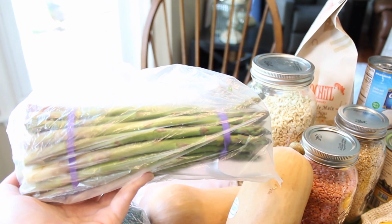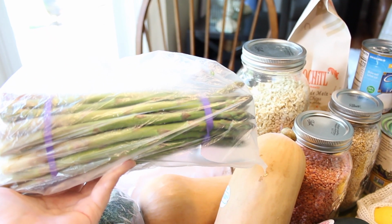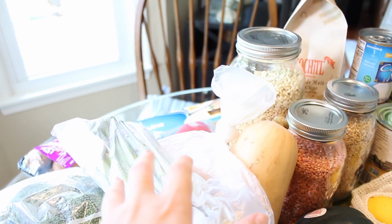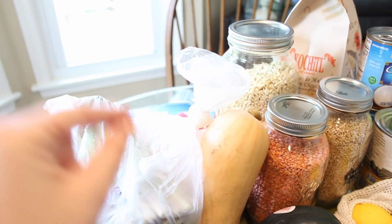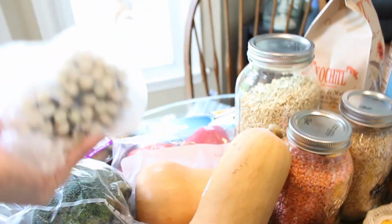Again, I purchased this loose, but I have also a stash of these plastic produce bags that you get from the grocery store. This is what we're trying to avoid when we use the mesh produce bags. But if you have a collection of these, just keep them and you can store your produce in them in the fridge.